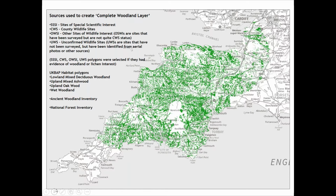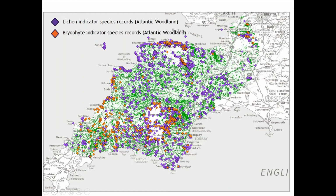So how do we start this refinement process? And sorry, I should say that we collated this using GIS desktop tools. One way is to actually map the data that we already have from this region. And so we have an indicator species list of lichen and bryophyte species that are indicative of the right habitat type, so that temperate rainforest type.